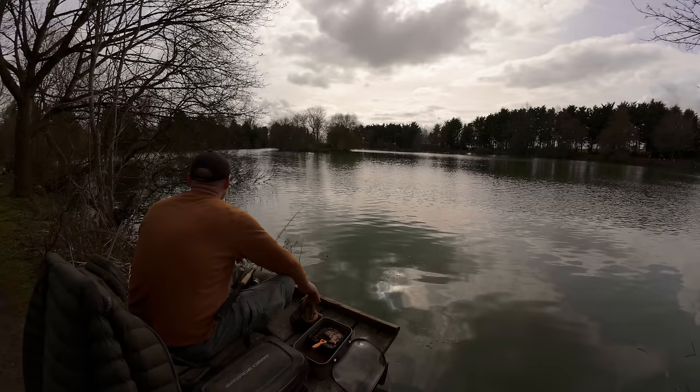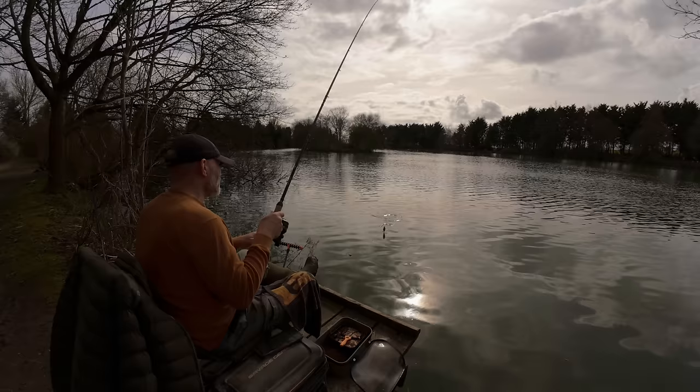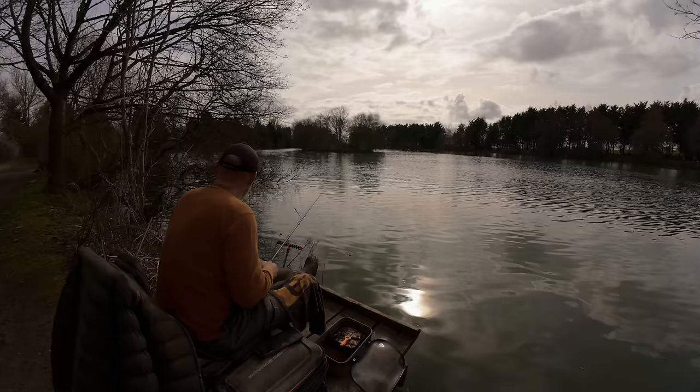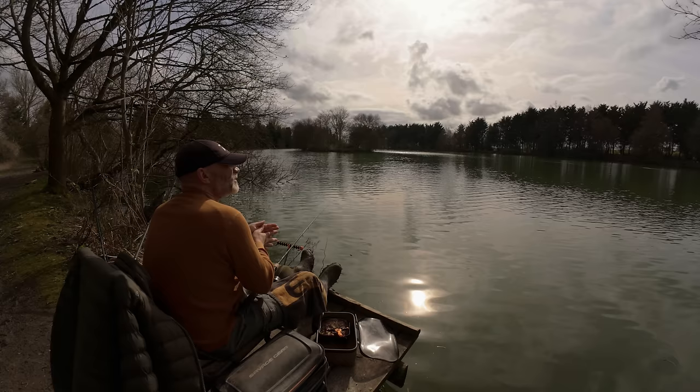All right, there we go. I got a message from my mate, he's been chatting to another little roach. Well, we're getting a few now. We've got a few fish. Bit of a tangle by the looks of it. We're getting some bites now. It's starting to pick up a bit.